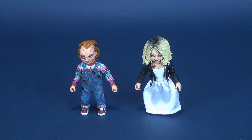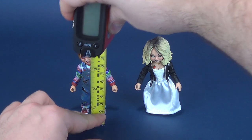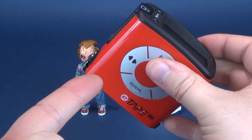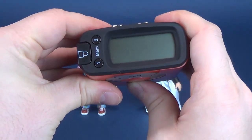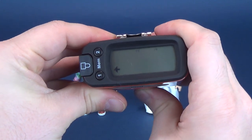Finally get this review underway. I know it was a long time coming. We're going to first figure out how tall the figure stands. So taking the Ultra Measuretron and putting it at the very top of Chucky's head and stopping it right there. According to the Ultra Measuretron 5000, this tape measure of mine, the figure stands 4.2 inches in height, which in centimeters for Chucky works out to be 10.7 centimeters in height.